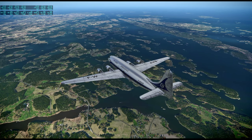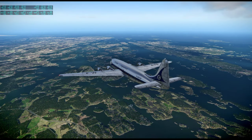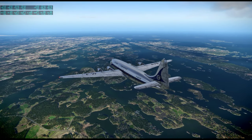After Helsinki, I'm planning to go to Tallinn on a fairly short flight between Helsinki and Tallinn. That'll be in a Yak 18T, a freeware plane that's pretty darn good.